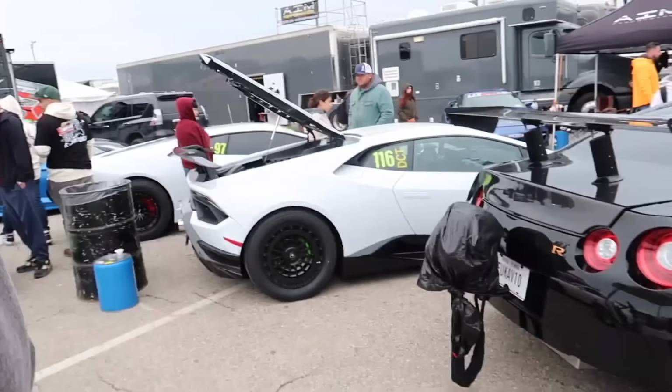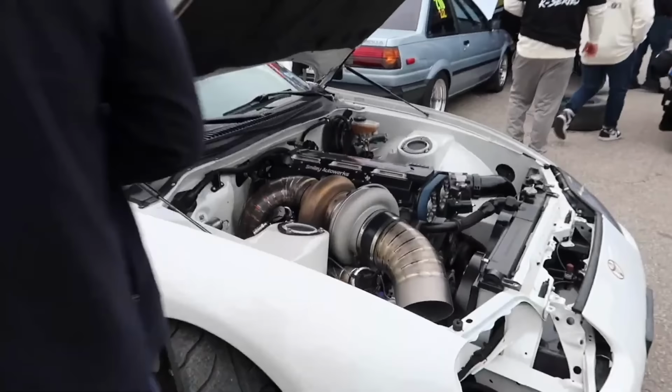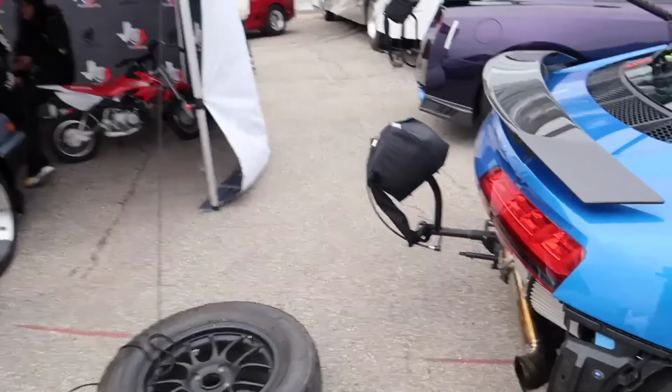Sheesh. Another Supra. Big turbo, wow. Dang. That is so crazy. You guys want some turbos with your cars? Jeez. This is insane. I love it.